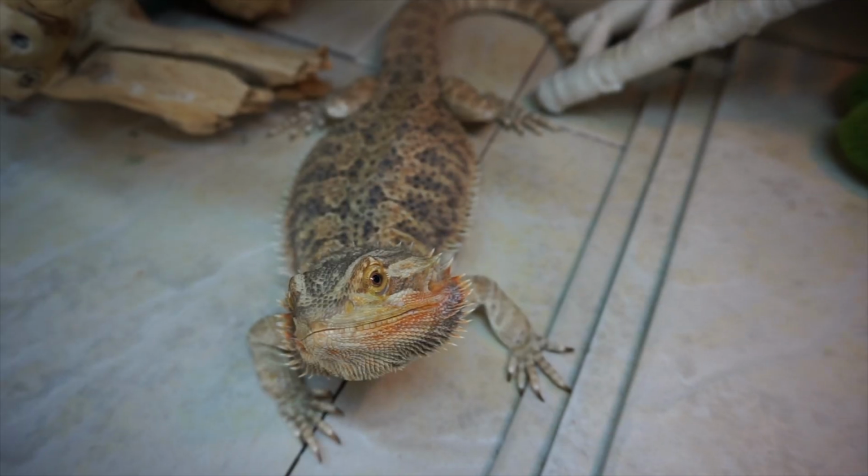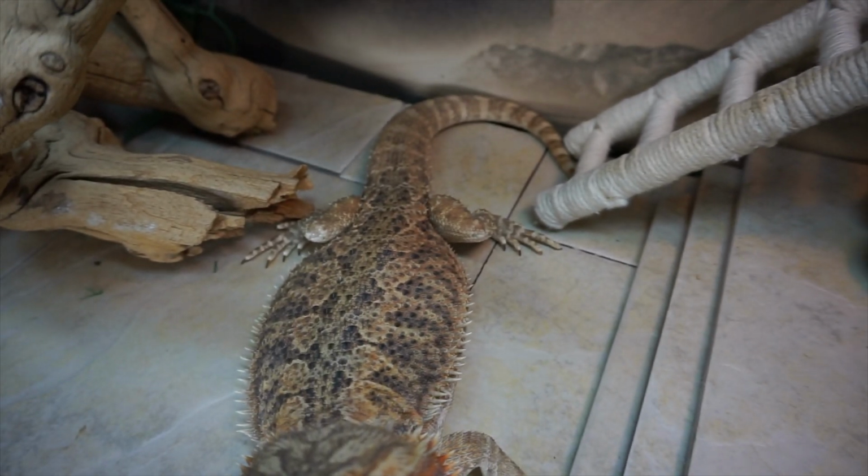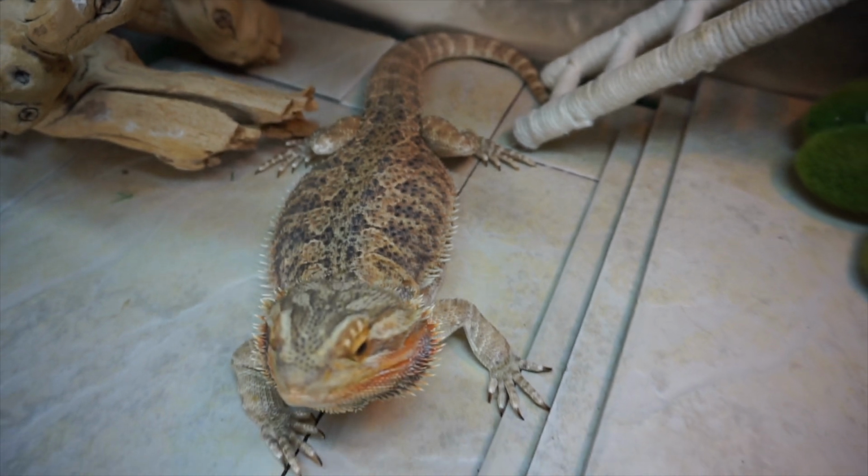Again, just like many reptiles, bearded dragons have the ability to come into contact with a male and actually hold on to the materials necessary to reproduce for up to a year and sometimes even longer than that. So if your bearded dragon has ever been around a male, make sure to keep an eye on those eggs because they could potentially be fertile.